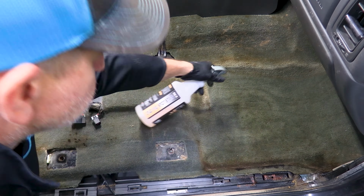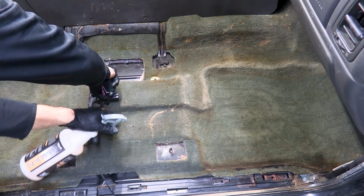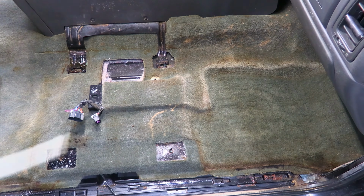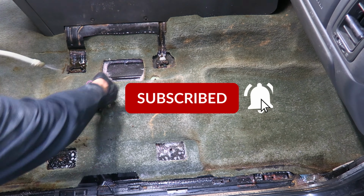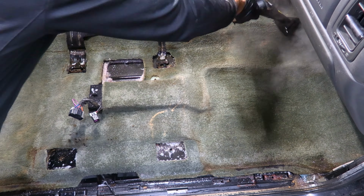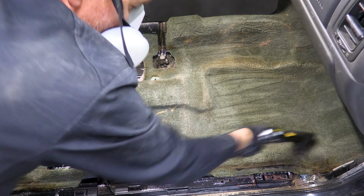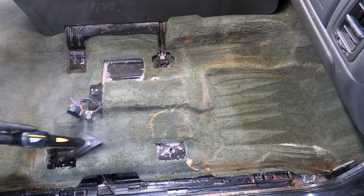It's time to get after the worst part of the whole detail, these nasty carpets. I'm using some P&S Terminator, which is an enzyme-based cleaner that will help break down any of the mouse urine. Then I'll cover that with P&S Carpet Bomber to remove the smells. I'll also use the steamer to really kickstart the process and then agitate everything with the drill brush. Next, I'll use the Bissell extractor to suck up the completely disgusting solution, leaving the carpets looking and smelling great.